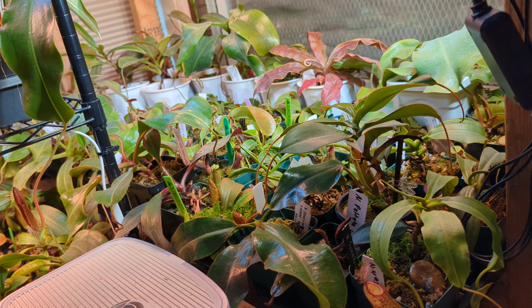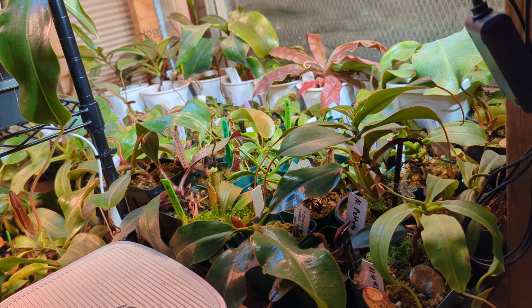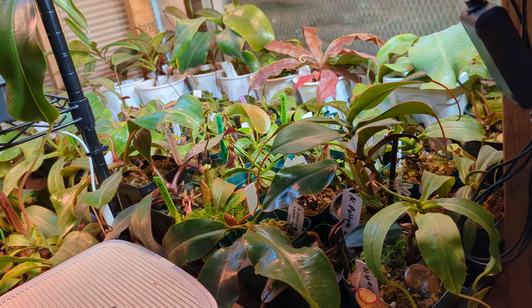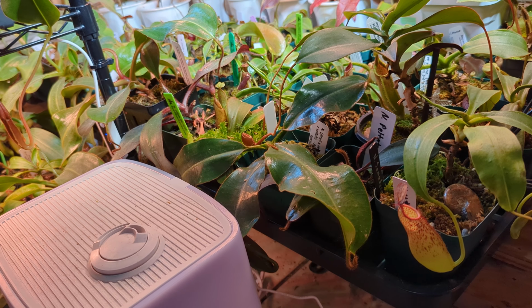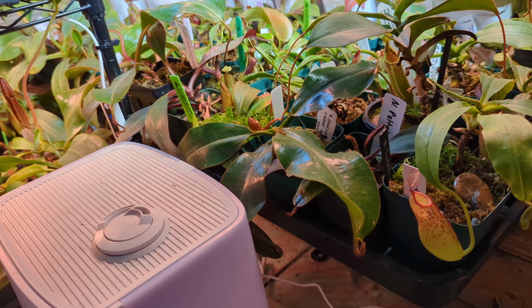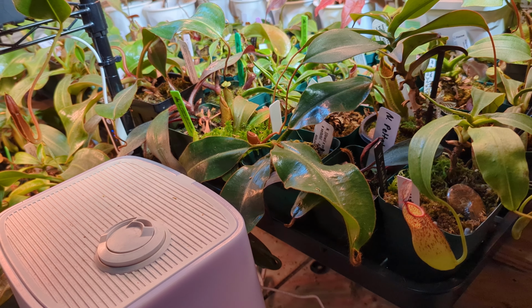Anywho, going on to the plants. Plants are doing well, no negatives or any issues going on that I have found. The macrophylla is still growing, which I've dubbed a phoenix because that thing has come back from so much craziness hitting it. It deserves a cool name, in my opinion.